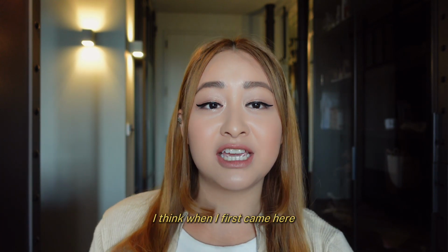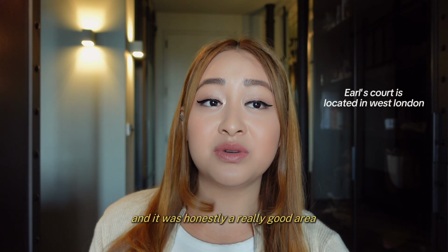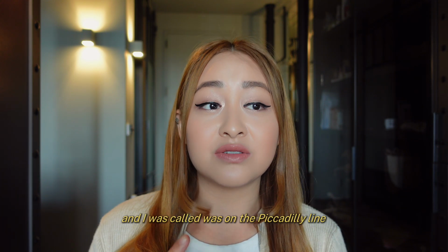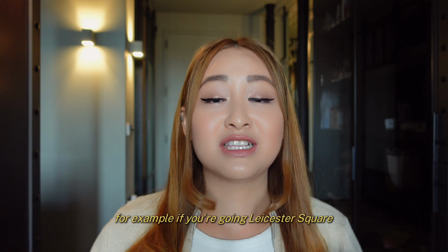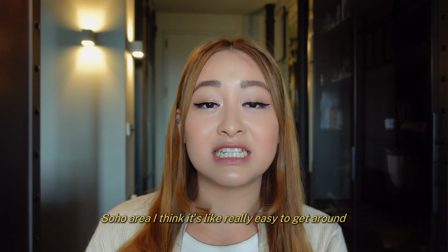I think when I first came here and I stayed in an Airbnb, I was in Earl's Court, and it was honestly a really good area. I felt like it was pretty safe, and Earl's Court was on the Piccadilly line, which is like the main line to get to, for example, Leicester Square or around the Soho area. I think it's really easy to get around.